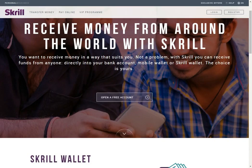Okay, as for some of the cons, sending money to an email address or another Skrill wallet costs 1% of the amount sent, with the charge capped at $10. So $10 isn't that bad, but once again, it's another 1% of a cost that you're sending to people.